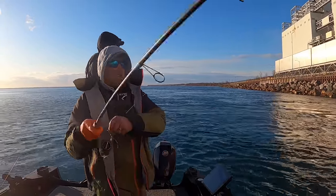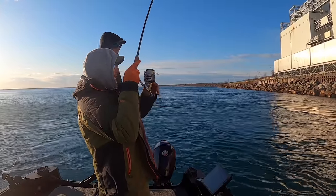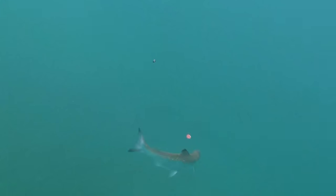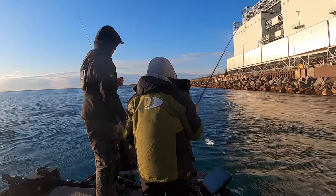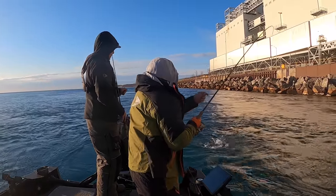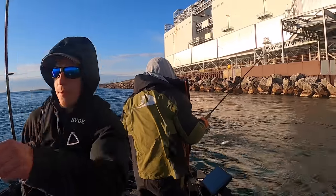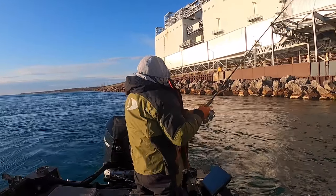Oh yeah, fish, first cast. First cast. Nice coho. Really nice coho. Yep, that's a nice one. Really, I know. You wanna grab that net real quick? Yeah. Heck yeah. Spring cohos.